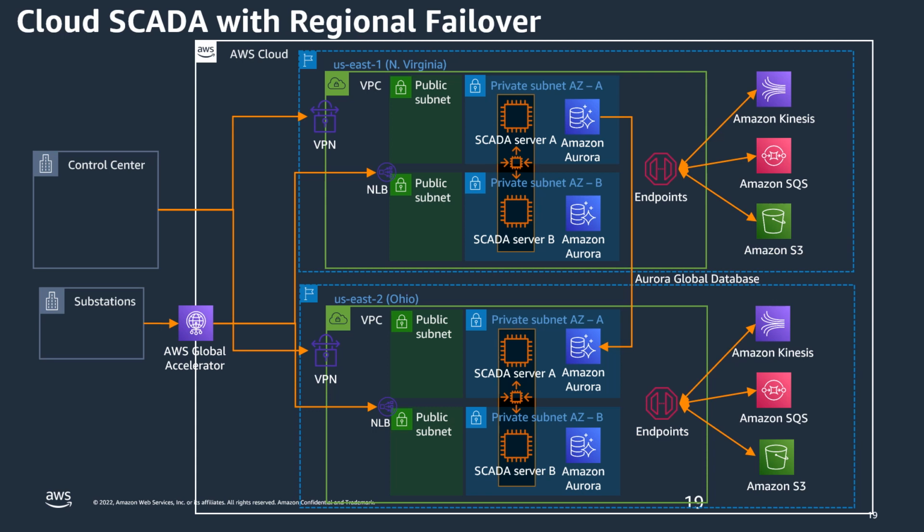In the event of just a single server failure, you have the second server in the other availability zone. So within a region, the failure of a single SCADA server will not disrupt your operations because you have a second server that'll kick in. If there is a region-wide disruption or communication issues, you can redirect all your traffic to another AWS region. So this just gives you an example of how you can use multiple regions and multiple AZs to ensure continuity of operations.